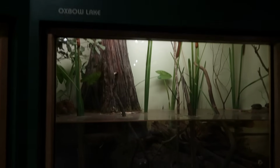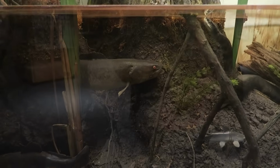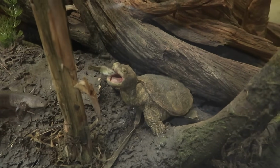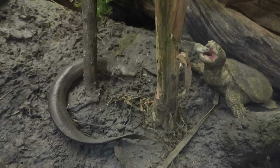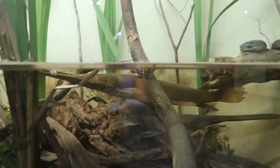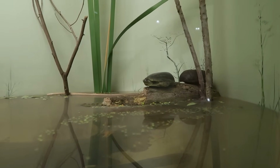It's always fun when they have these taxidermy displays that are half underwater, half above water. Here's a scene from Oxbow Lake. You can see all the fish swimming below the surface. You can see the vicious turtle there devouring a little fish. Some sort of salamander there. Oh yeah, there's a big gar right below the surface of the water. Some happy little turtles sitting there on the log.